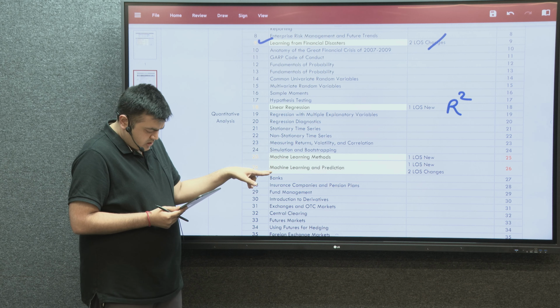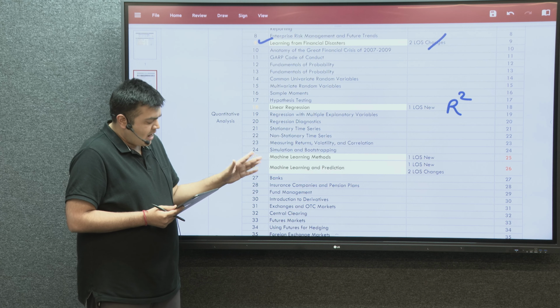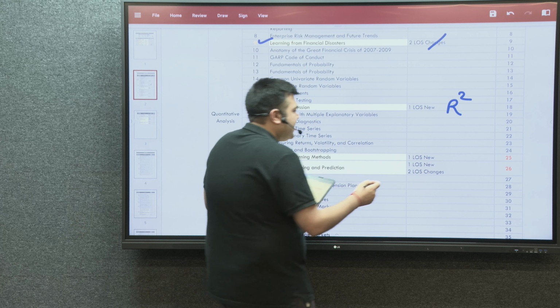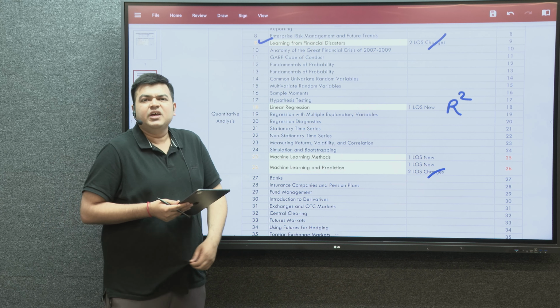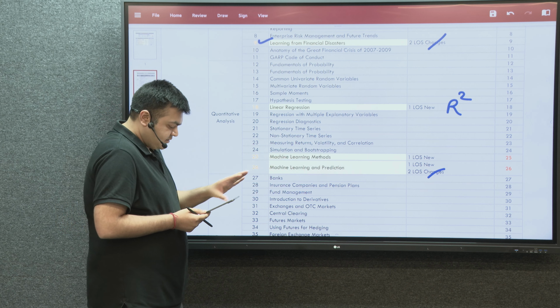Okay, so the new part is logistic regression in neural network. And with K nearest neighbors, we've got a little bit of change, but actually it's going to be the same. I doubt if there is any change as such. There's not going to be much of a change. It's more or less similar. It's just reworded, but we'll be able to confirm once the books have been released.